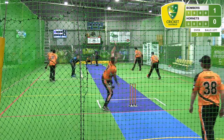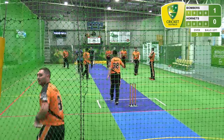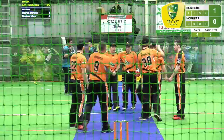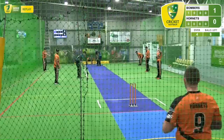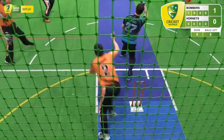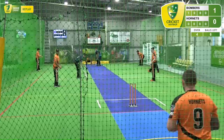Hutchinson again. Just on an inside edge onto the thigh, no run. And after their 3rd over, they are on one. Ash Hutchinson with magnificent figures of 2 for 8. Yeah, that's brilliant figures. We'll see this replay here. I think this will be the wicket, the caught behind. That's an incredible take. There's no way I'm getting near that. Yeah, they either stick or they don't. Especially when you're up that close.